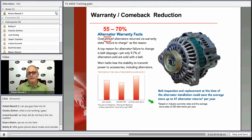But remember this now, the life cycle of both are almost the same, and that's why we highly recommend one-for-one replacement today. We had one large box customer that we deal with, and they just took an effort. They did a test, and they recommended a belt every time they sold an alternator. Believe it or not, through their test period, they were able to eliminate up to 47 alternator returns back to an average of one store a year. That is huge when you look at the thousands of stores that they have. And these are the alternators that you buy, you install, they're not charging for whatever reason, and they go back.